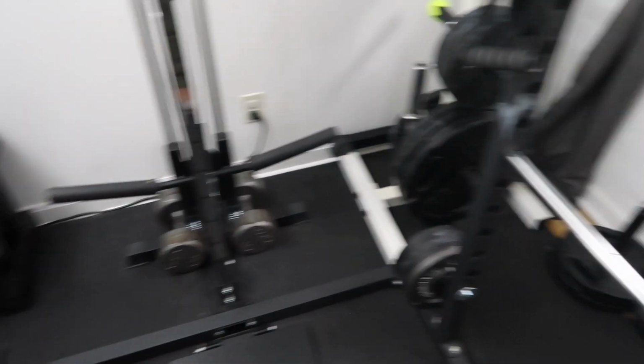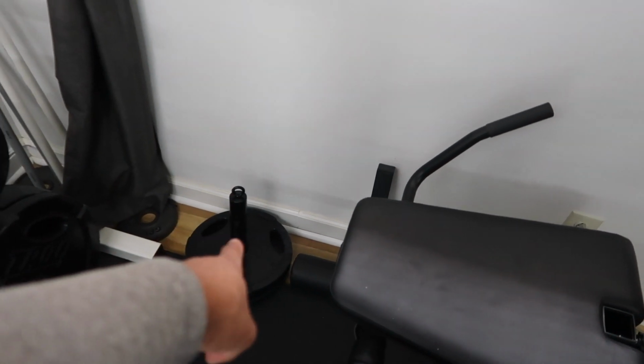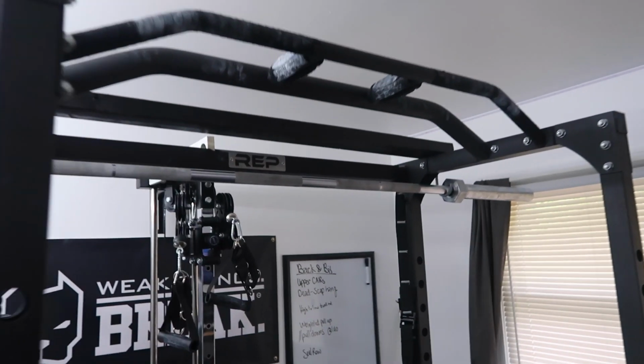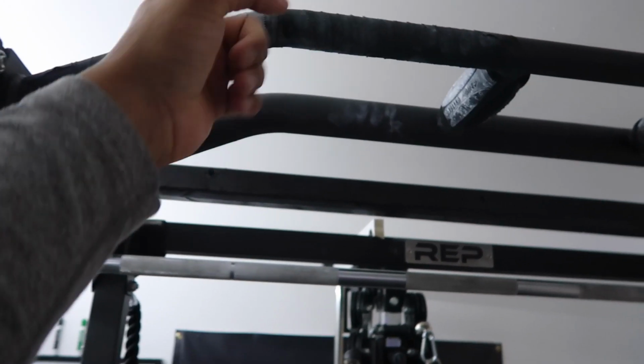But yeah, I don't know if I mentioned this or not, but I use that for weighted dips and weighted pull-ups. I just use one of these heavy bands with a carabiner on it, wrap that around my waist, and then I can do pull-ups in here on the fat grips or on the tape that I wrapped around the bar.